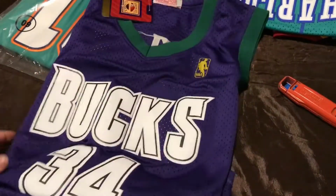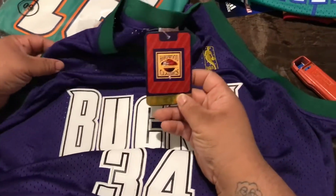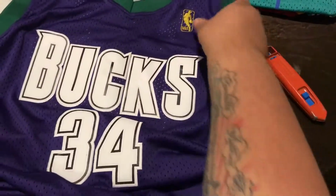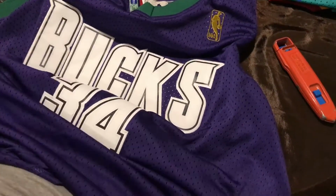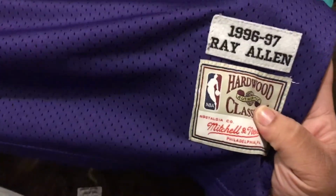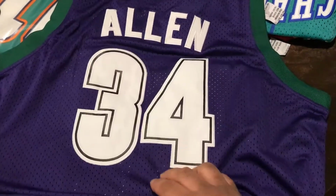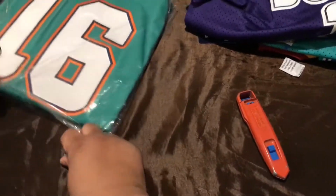Let's get into this other one though. Y'all already see where I'm coming from. Got the Hardwood Classic once again, Mitchell and Ness. See that number 34 for the Bucks. I already know who that is. Got the gold Swingman right here. Not sure exactly if these are 100% right, don't get me wrong, because I don't really know that much, but I know the players though. Ray Allen, baby. Hardwood Classic, 1996-97. Get on the back, you got the purple, and on the sleeves you got the green. Allen, number 34, man. Ray Allen, legend. One of the greatest shooters of all time, man.